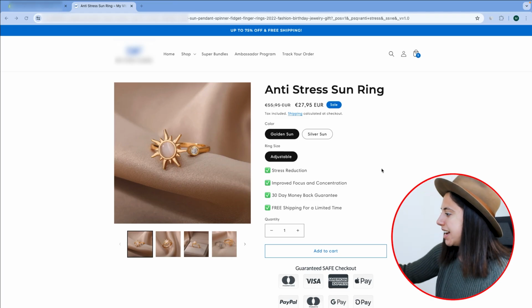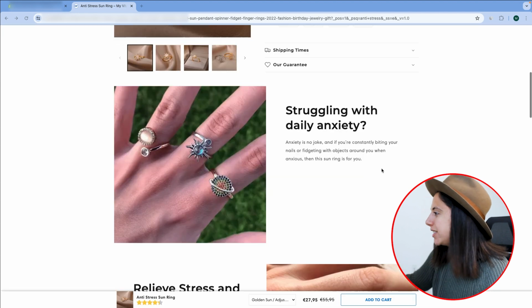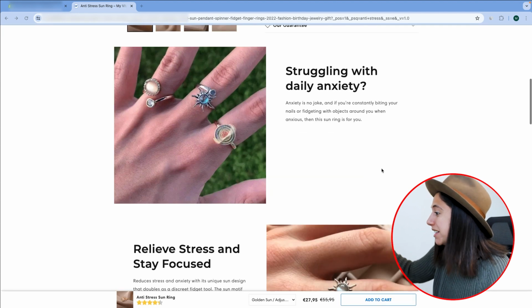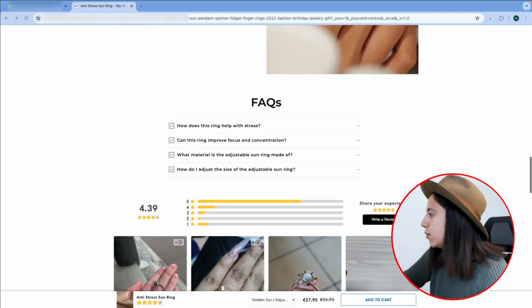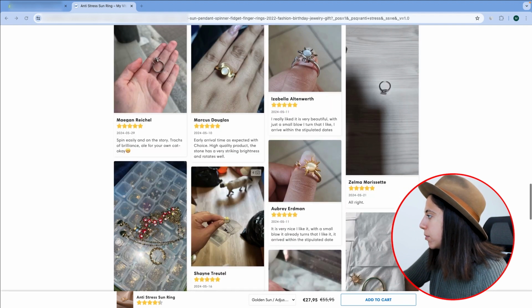You can see the sticky add to cart is showing. The product description is amazing. The photos look great. FAQs is amazing. Reviews, I would definitely work on a bit more. I think these need more work.